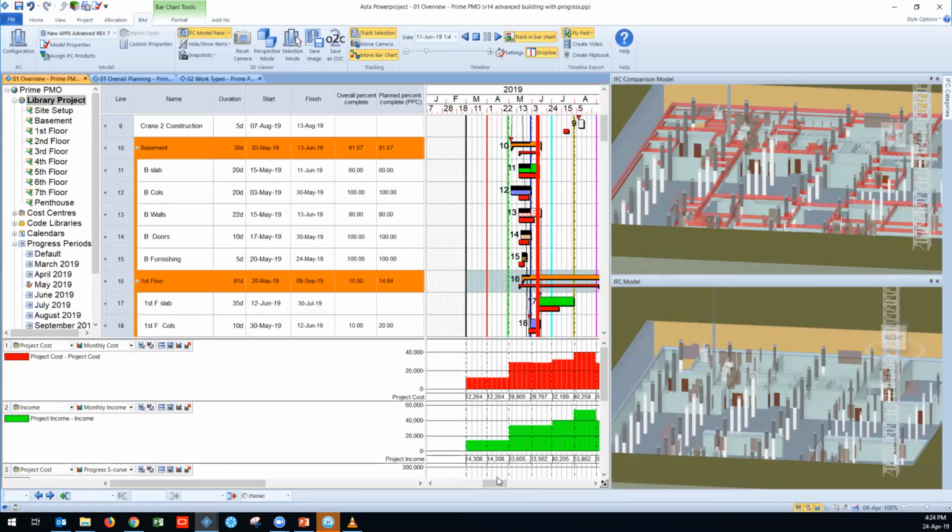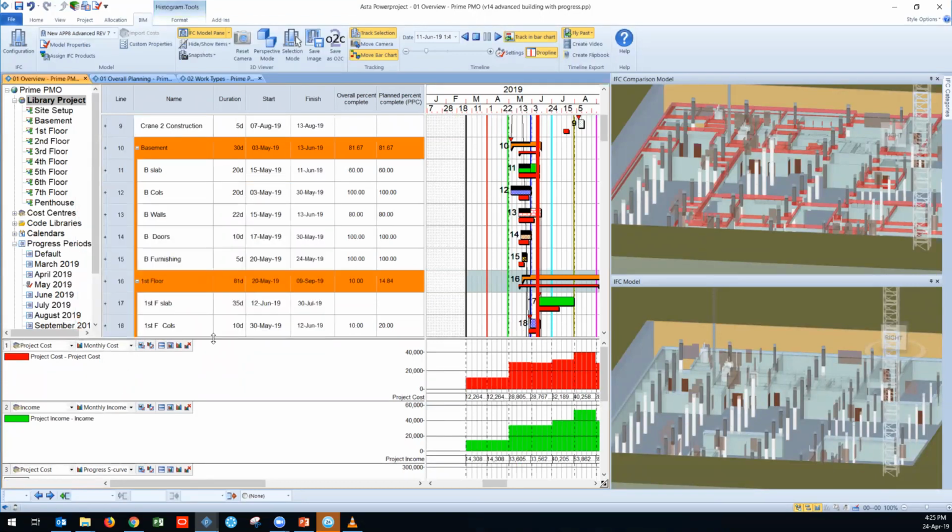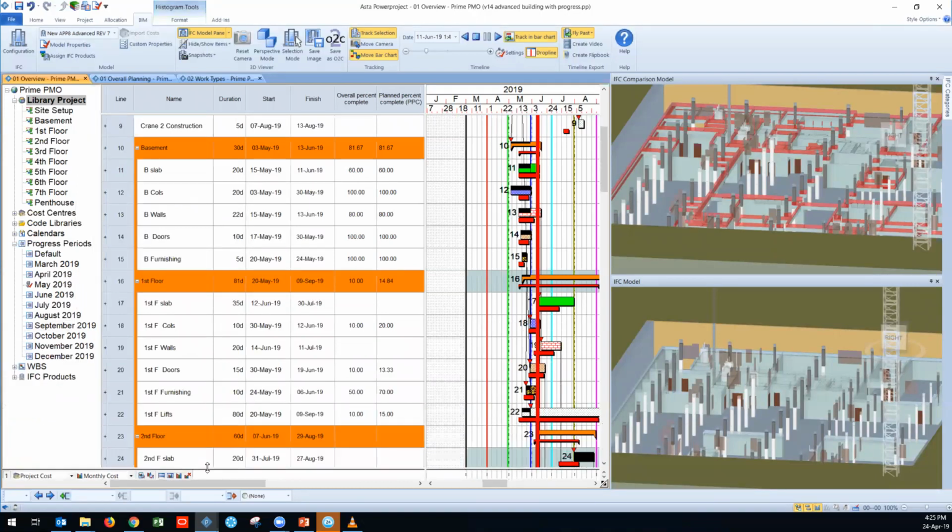Also, for example, beside that, there is supportive histograms. If you're also putting the cost information into your schedule, you can see all your project cost or the project income divided or seeing in the monthly or the total cost or the monthly cost. All this information is available, so you can test it by yourself as well.